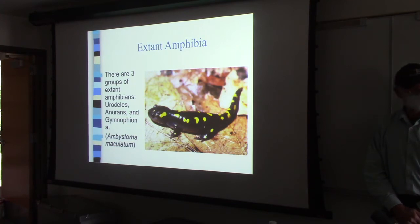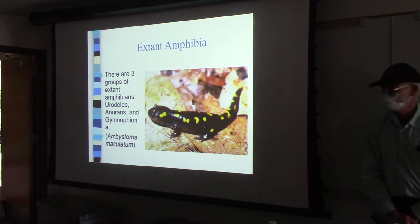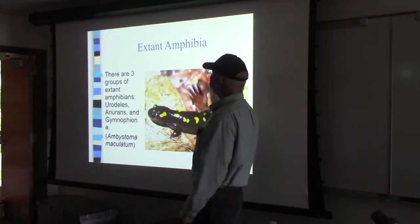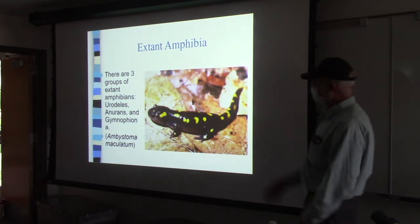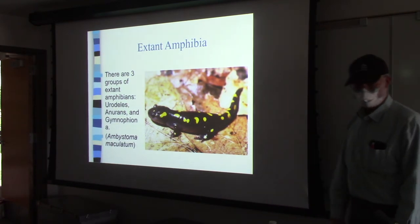So following that mass extinction, there is a huge adaptive radiation, and that's what leads to the second group of not only amphibians, but also the reptiles and the mammal-like reptiles. Okay? So in the extant, that second group of amphibians, we have three groups. One are these guys, the urodeles.